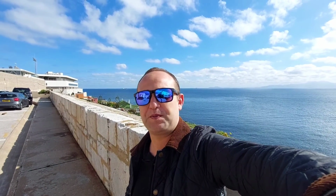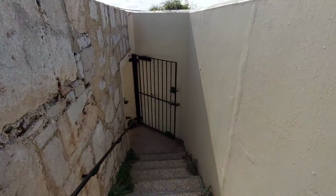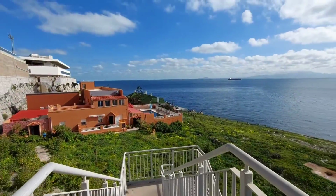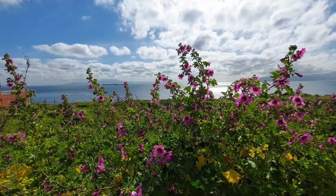Let's go. Now this looks like an interesting place to live. Let's see if we can take a little look closer. And we found a staircase that leads onto the shore front here. And this is really nice. It's a nice little patch of nature we've discovered.